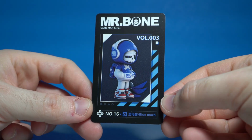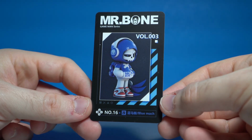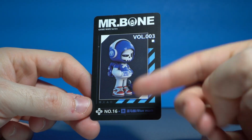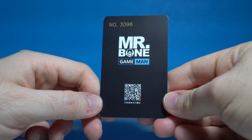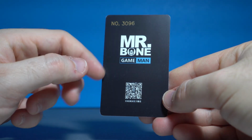At the bottom of the box, we have a nice collectible card for the Mr. Bone that we get, which is the Blue Sega one, or Blue Mach, as it says down here. So you have the sort of nice coloring. Well, it's mostly black, but you have the splashes of the blue dashy lines. The back is very basic, just a Mr. Bone Game Man logo, the number of your figure, presumably, and the company's QR code.